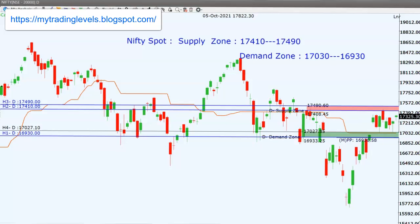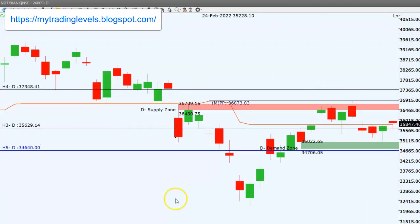So now we'll see the Bank Nifty also. This is the Bank Nifty daily candlestick chart. In the previous video we discussed the support areas 35,000 and 35,500. Today it took support at 35,500 level and closed at 35,847. Now the resistance is 36,000 and after that 36,430. This zone 36,430 to 36,700 is the supply zone. This will act as resistance in the coming days. On the downside, 35,000 and 34,700 will act as strong support. I'm expecting the monthly F&O expiry may happen near 36,000. So these are the Bank Nifty levels.